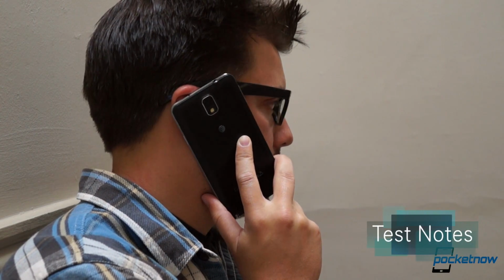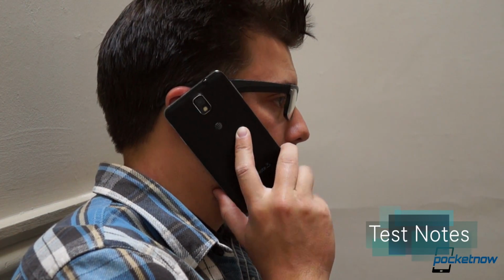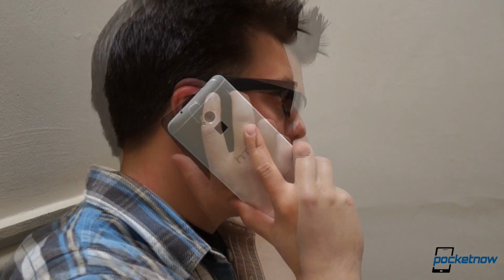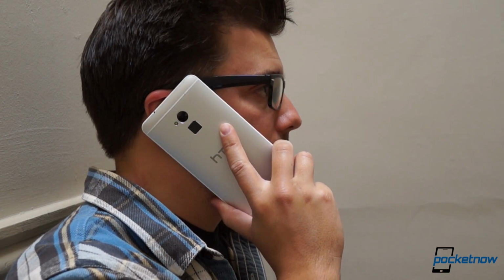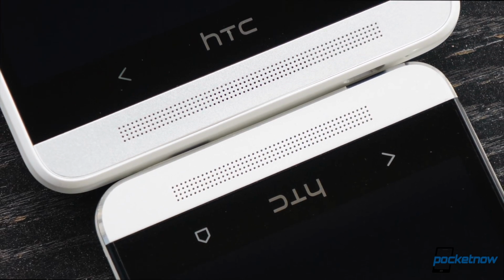We've tested both phones on AT&T's network in the greater Boston area and found voice quality to be about on par, with callers saying we sounded slightly brighter on the One Max. Boom sound gives the HTC device an edge in terms of speakerphone calls, though, with the Note 3 unable to keep up even with boosted volume settings. It bears repeating, acoustically, the One Max is unmatched.